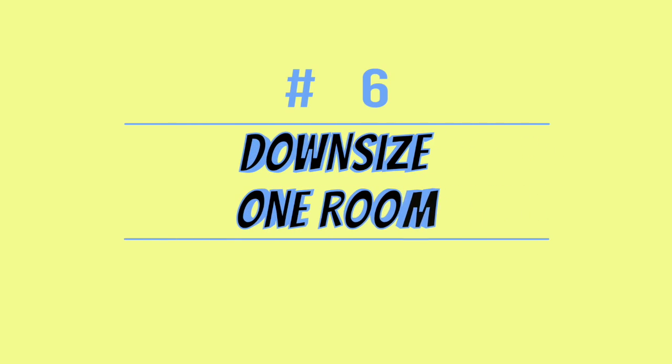And speaking of one thing at a time, number 6, downsize one room. The idea of decluttering and downsizing your entire home is daunting, and it can be extremely overwhelming. So start with one room, and it can even be the smallest and easiest room in your house, as long as you start with a room and continue to the next when you're done with that one.